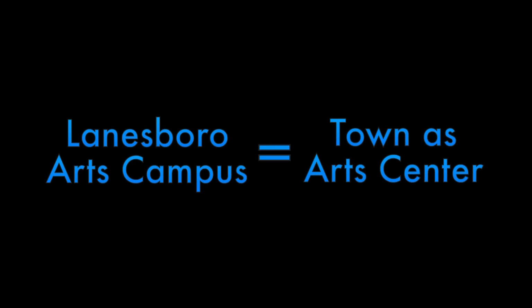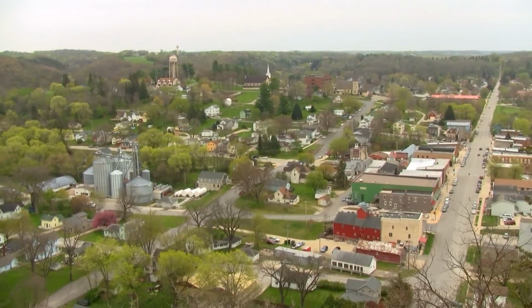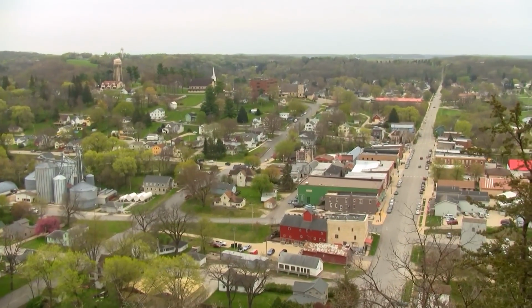The Lanesboro Arts Campus, the town that is itself an arts center, has the power to engage residents and visitors alike. The Lanesboro Arts Campus will strengthen, develop, and build upon the vision of an entire rural community to incorporate the arts into our daily lives.